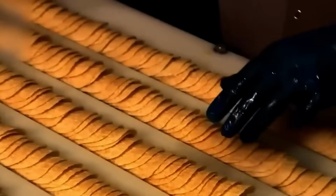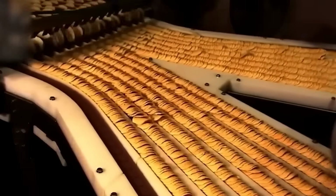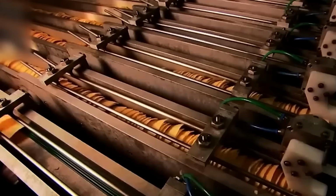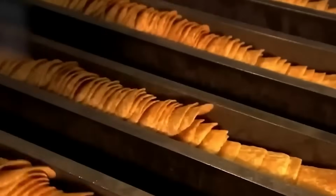Now fully seasoned, the chips continue their journey toward the final stages of production. At this point, they must be carefully handled to prevent breakage before they are packaged. Despite their sturdy design, Pringles are still delicate enough to crack if handled too roughly, so the conveyor system is designed to gently transport them through the factory.